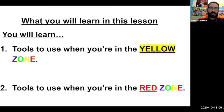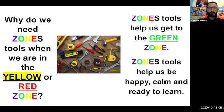Last week, we talked about different tools to use in the blue zone and in the green zone. This week, we're going to learn about tools to use in the yellow zone and tools to use in the red zone. Why do we need zones tools when we're in the yellow or the red zone? Good question. These tools help us get to the green zone. And when we're in that green zone, we are ready to learn.